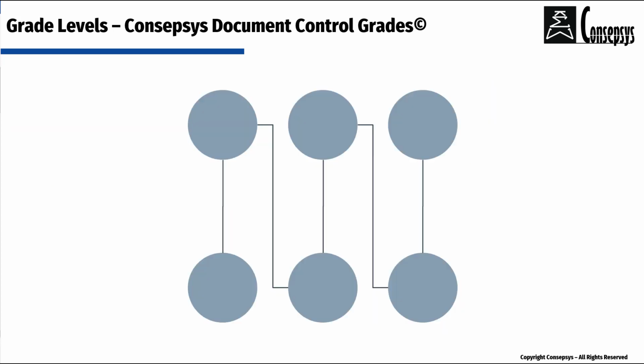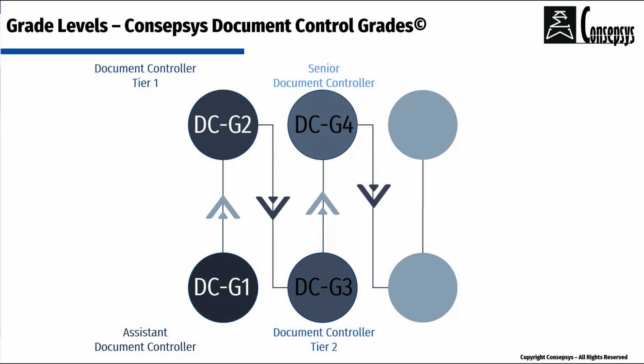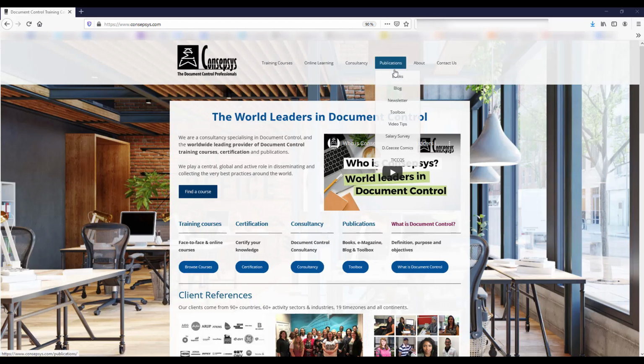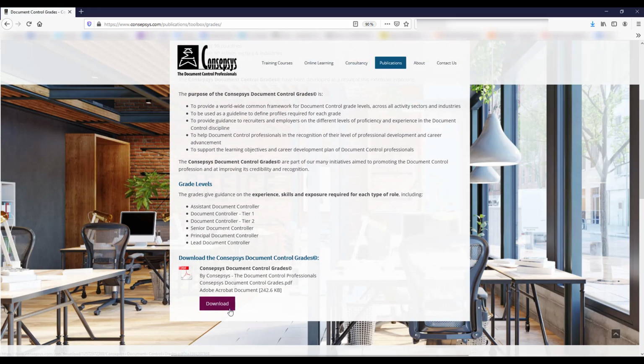There are 6 types of roles in the Consepsys Document Control Grades: Assistant Document Controller, Document Controller Tier 1, Document Controller Tier 2, Senior Document Controller, Principal Document Controller, and Lead Document Controller. The official and detailed guideline for the Consepsys Document Control Grades can be downloaded from the Consepsys website.